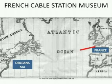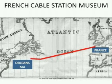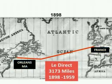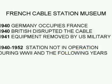In 1898, L'Eau Direct was laid from Brest, France to this Orleans station. The cable was almost 3,200 miles long. This was the cable used until the station closed in 1959. The station was closed temporarily during World War II when the Germans occupied France.